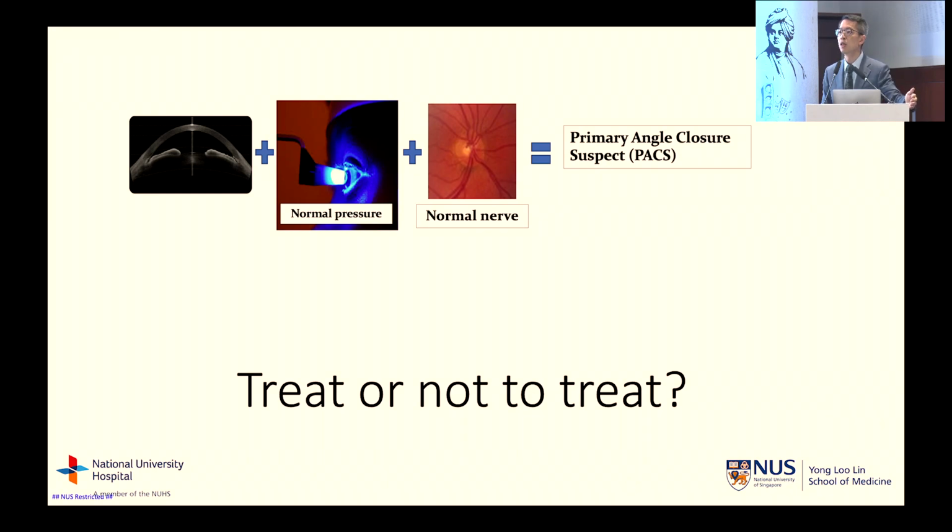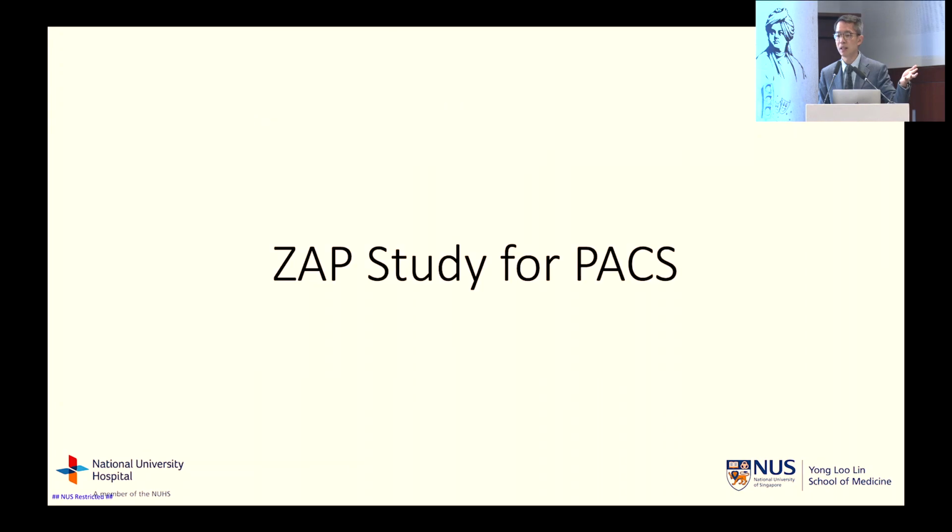Let's go back to this spectrum of angle closure disease again. To treat or not to treat, in patients with primary angle closure suspect. Remember, they have no symptoms, they have no disease; they come here and sometimes you detect them through your investigations. The ZAP study has helped us shed some light on this for patients with PACS. So let me repeat that.